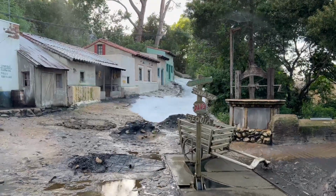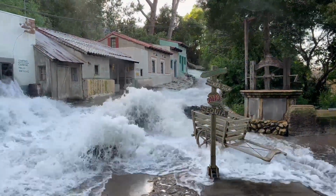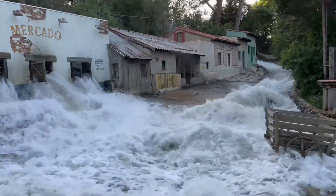If you take a picture of real rain, you're barely going to see it. Think of the football or the baseball games that happen in the rain, right?